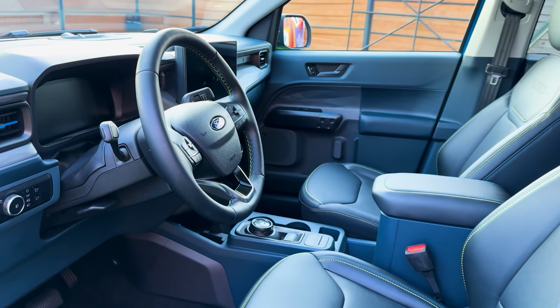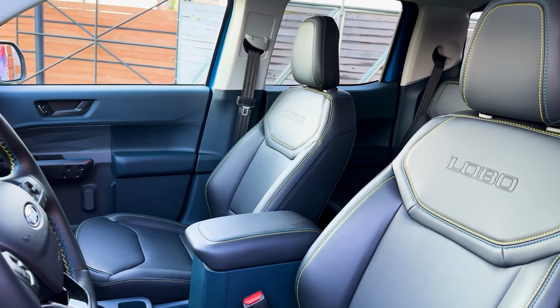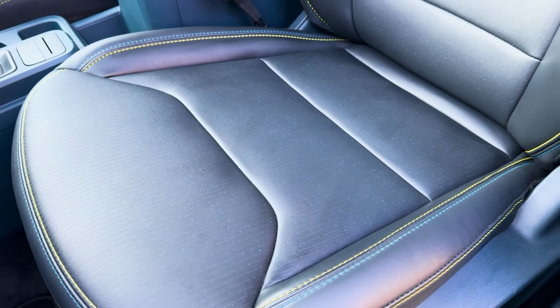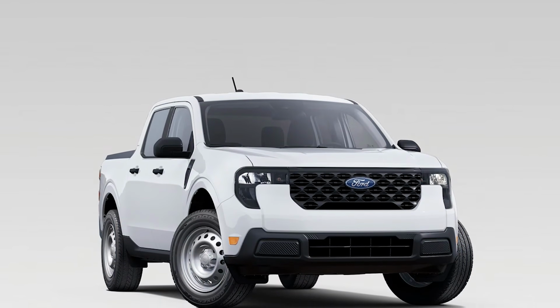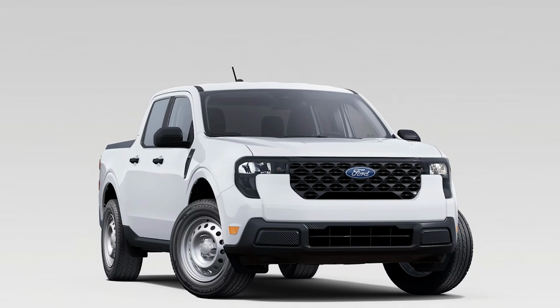There's a special kind of regret that comes from realizing you bought a vehicle that makes you manually roll down windows. The promise of an affordable truck draws you in, but the reality of living without basic conveniences quickly becomes frustrating. The XL trim achieves its attractive price point through aggressive feature deletion that leaves buyers with a surprisingly bare-bones experience that feels more like punishment than value.